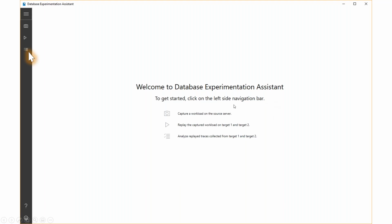There you go. So what it does is it captures a workload on the source server. So this could be your production server where you capture the workload. And then you can, through this tool, replay that workload against target one, which could be my SQL 2008 R2 in the test environment, and my target two, which could be my SQL 2017 in the test environment. And then what it'll do is analyze those replay traces and come out with a comprehensive report that shows me where I'm at in terms of performance and workload characteristics in the newer version of the engine.